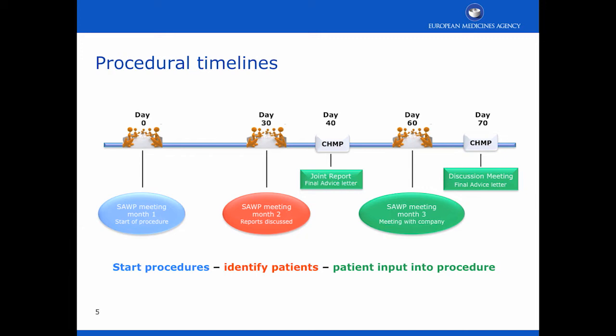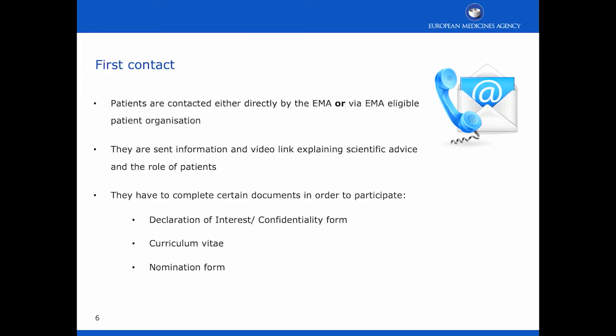As you see, the timelines for responses in writing are shorter, day 40. The Working Party meets with the company on day 60. Patients are invited to contribute in both cases. Patients are contacted to participate in scientific advice, either directly by the EMA or via an EMA-eligible patient organization. Patients are sent information and a video explaining scientific advice and their role. Like all experts, they have to complete certain documents in order to participate: declaration of interest, confidentiality form, curriculum vitae, nomination form.